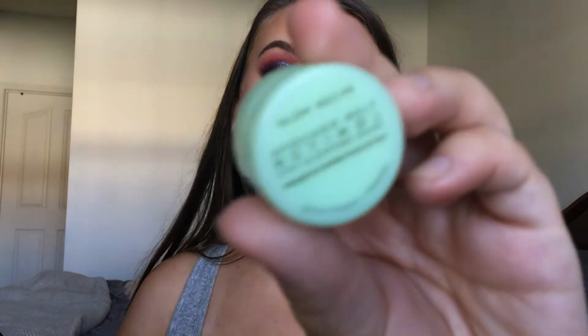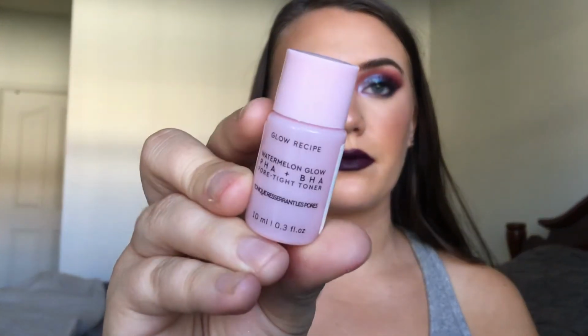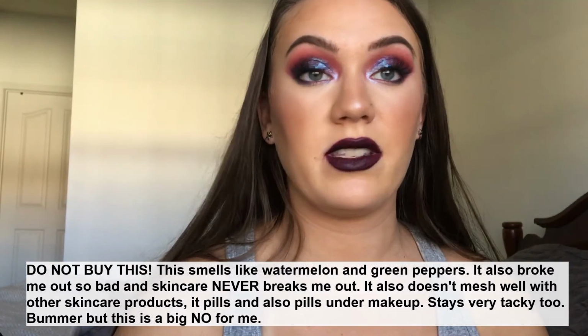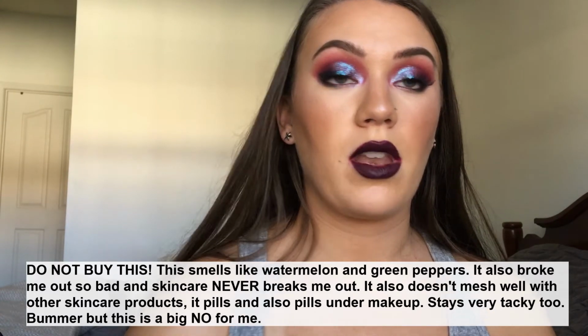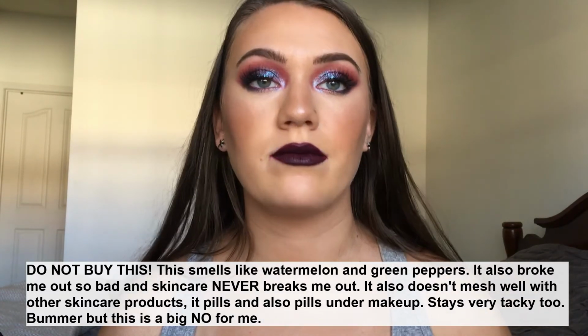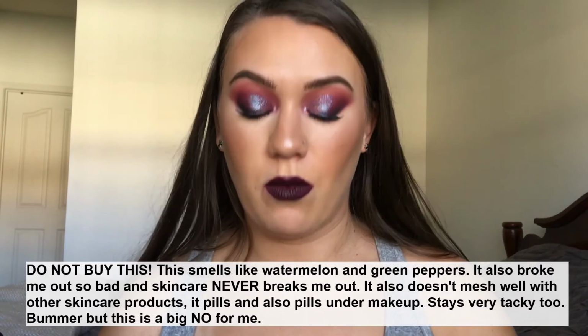The Avocado Melt Retinol Eye Sleeping Mask. I actually do really like this a lot. I can tell first time if my eyes are going to like an eye cream or not, and my eyeballs like that. And the last one is the Glow Recipe Watermelon Glow PHA and BHA Pore Bright Toner. The only downfall to every single one of these products is how strong they smell. The watermelon products straight up smell like watermelon. Like, there's no escaping it. It is a watermelon smell, and the same with the blueberry cleanser.